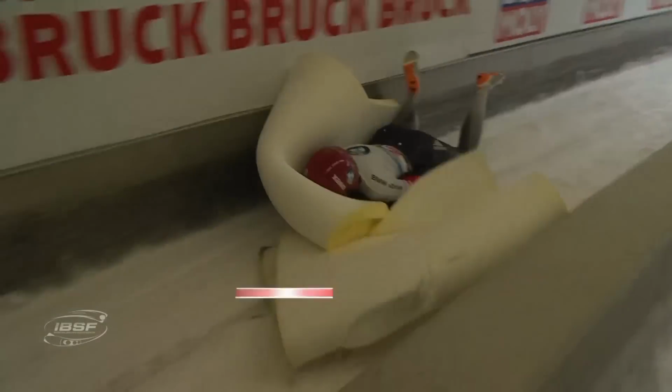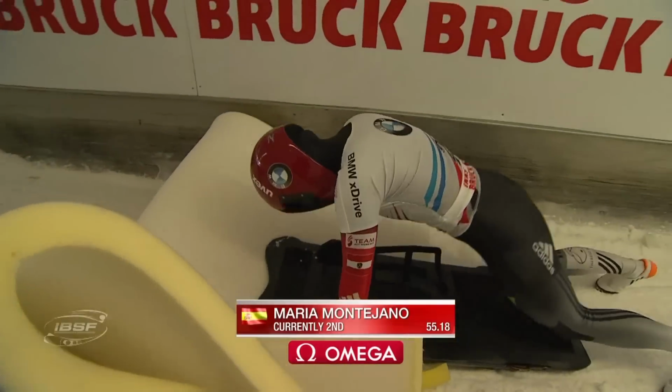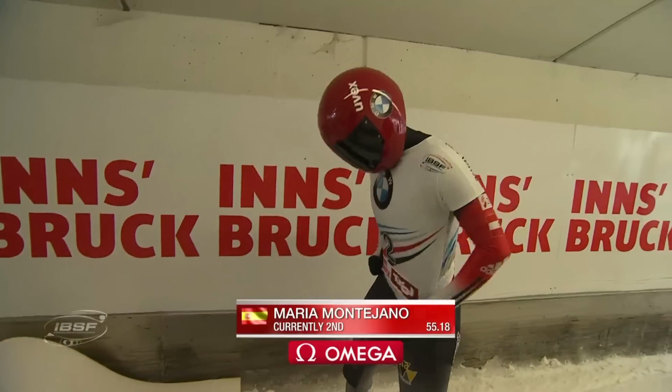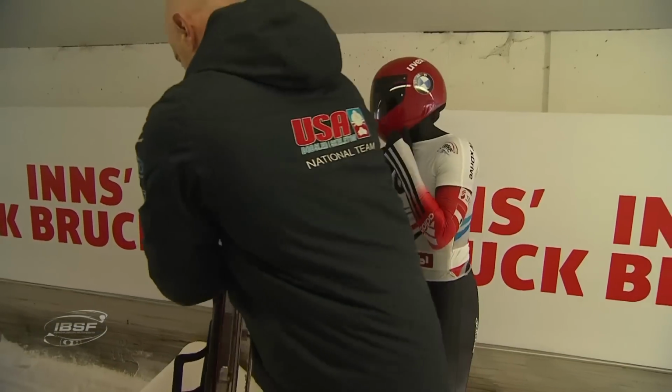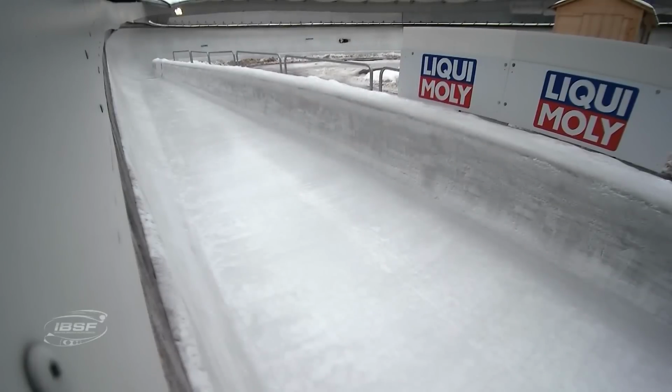I think she's going to be really happy with that run. She had a better run after the start than Nikitina, and it's showing. She gave away 3900s in the start. She's only 87 behind at the bottom, so that's a big difference.